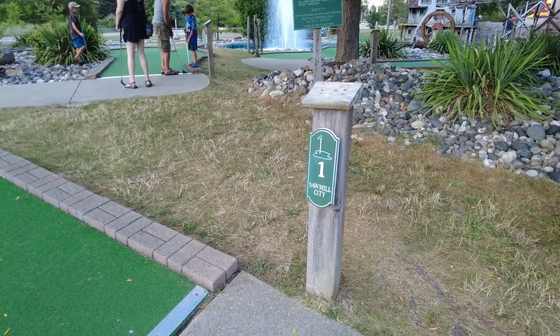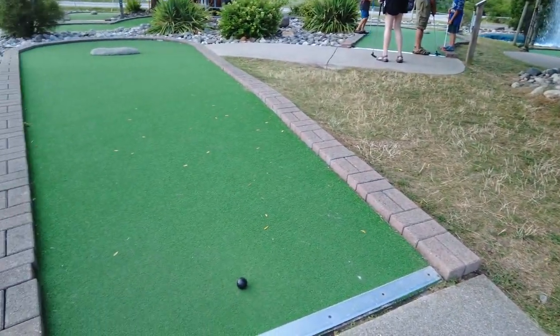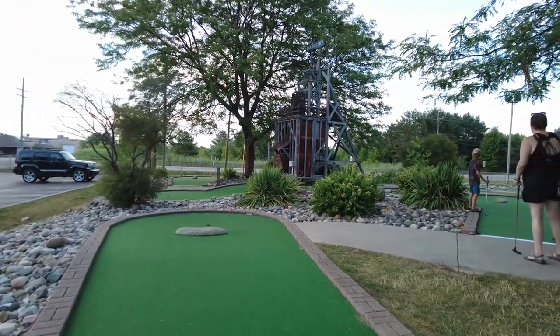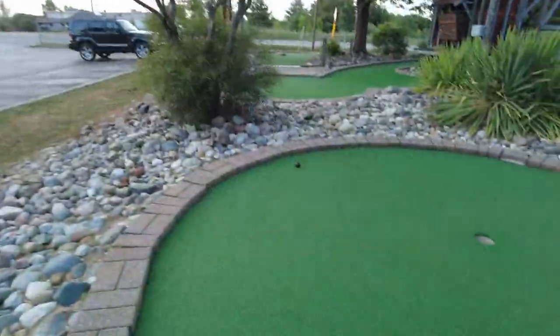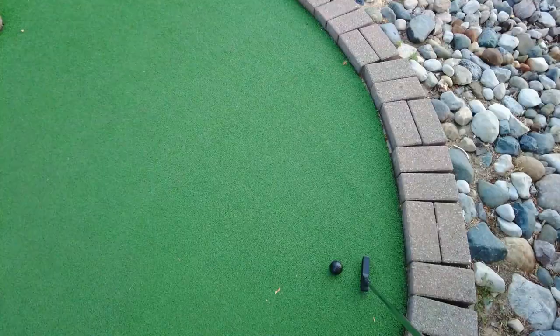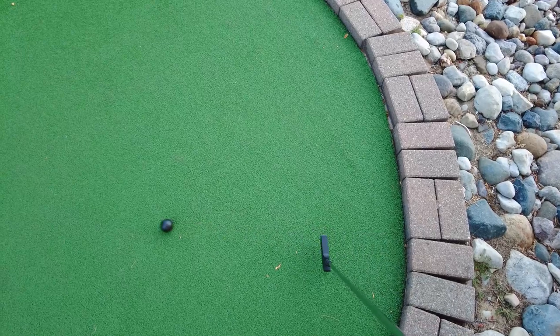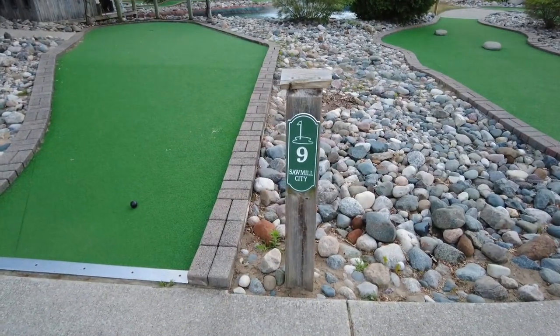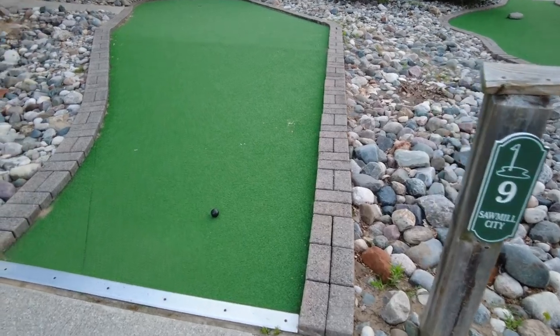All right, guys, here it is, the first hole. And there it is. We're gonna try and get it down there. There's an obstacle in our way. Let's see what we can do. And there it is. Hole in two.